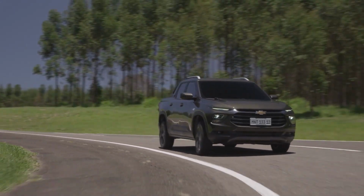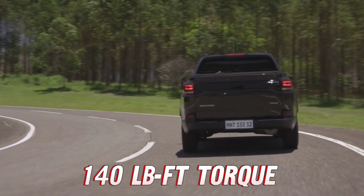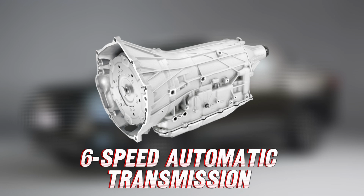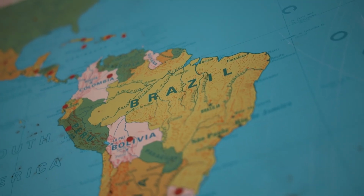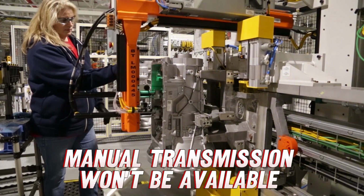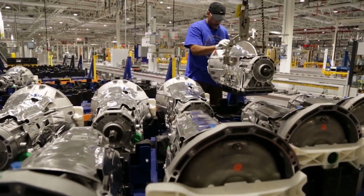The Chevrolet Montana features a modest yet efficient powertrain, consisting of 130 horsepower and 140 pound-feet of torque from a turbocharged dual overhead cam 1.2-liter 3-cylinder engine paired with a 6-speed automatic transmission and front-wheel drive. In the Latin American market, it can also come with a 6-speed manual transmission. However, we don't think the manual transmission will be available as an option in the North American market, although we would love to have another manual transmission model available here.